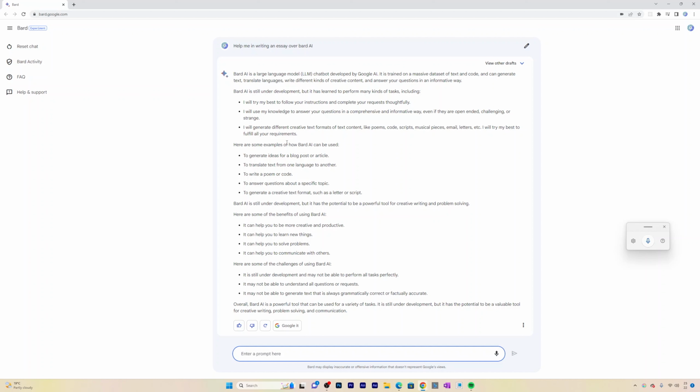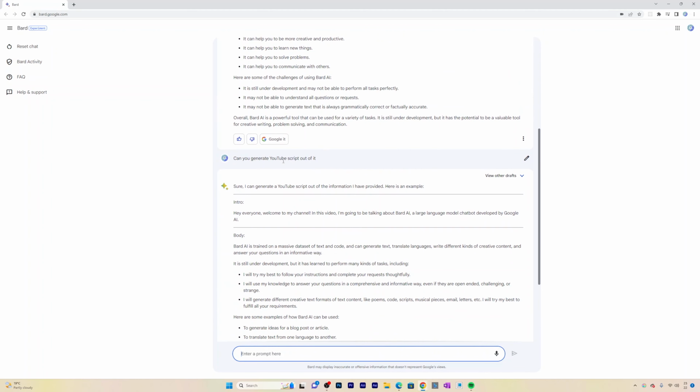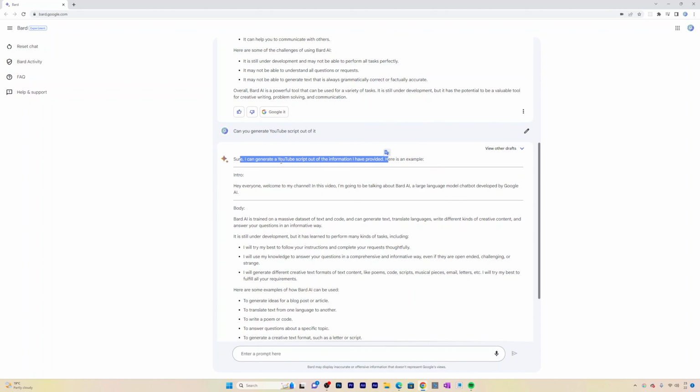And there we go. Here we can see Bard AI generates the result instantly instead of writing the essay line by line as in the case of Microsoft Bing Chat or ChatGPT. It came up all of a sudden, and then here you can see how the result was. I think I should ask Bard AI some context based question. Like I would ask it to generate a YouTube script out of it. Can you generate a YouTube script out of it? Now in the case of ChatGPT, it understands the context very well and generally comes up with good results. And there we go. Bard also understood it quite well and came up with the script.